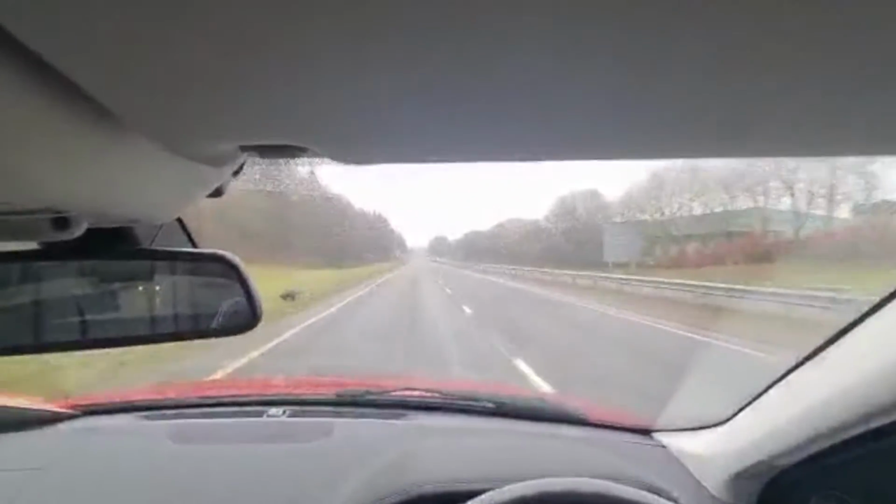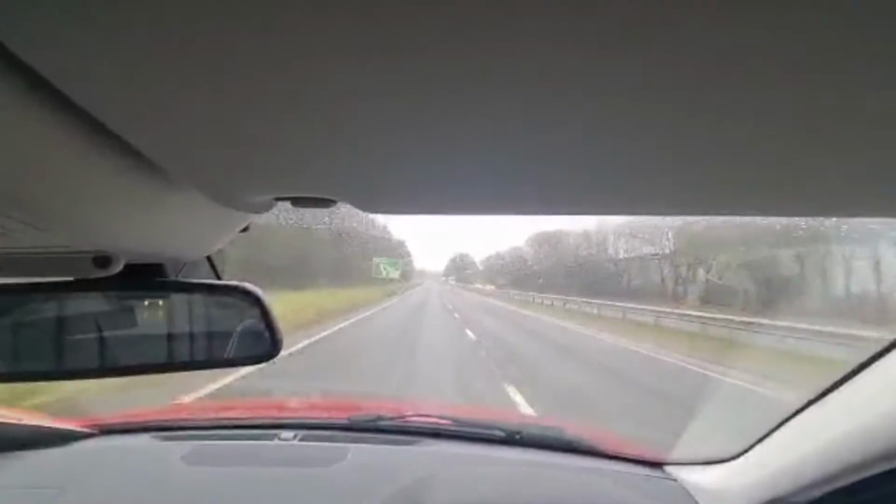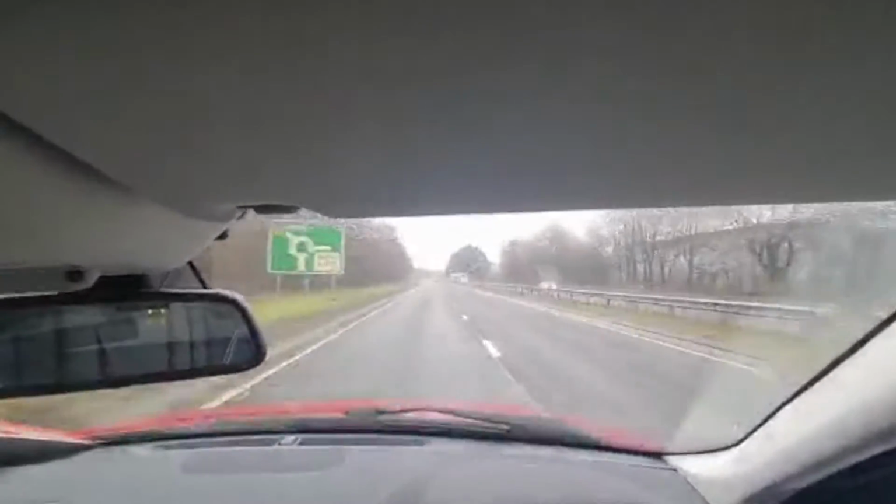Up into top gear at sixth. I'm going to test the cruise control. I've got that set here to 64, and I can decrease it and increase it with the buttons on the steering wheel as well. And nice and quiet on the motorway, really good.